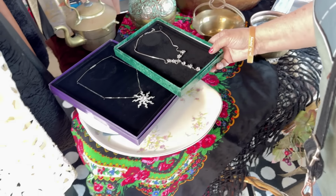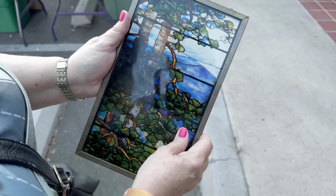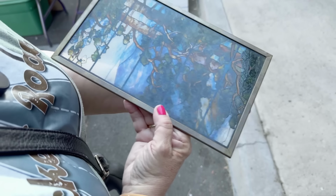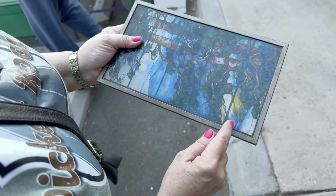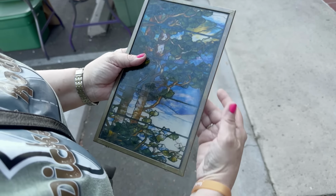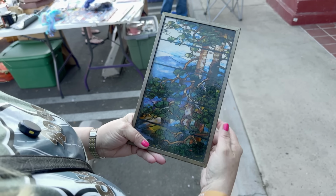Same. Really nice. So I found this beautiful piece of stained glass. It does say Tiffany. It's spring. It's the Tiffany window. And it's made by a company. It says made in Canada in 1993, so that's true vintage. Exactly. And you can hang it with a little chain.